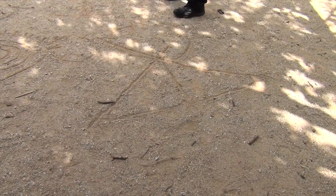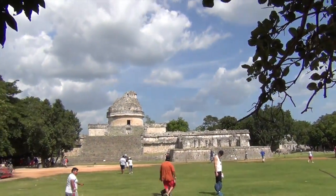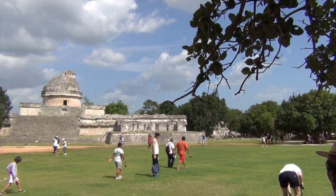They were marking all this. You see the small building here without a roof? The pillars at one time were holding the roof of the small office of these great Mayas.